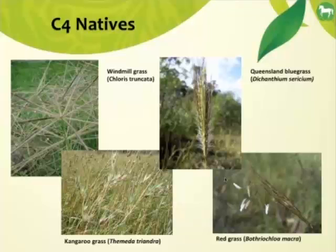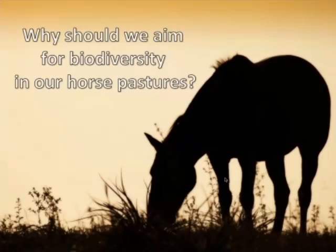So I don't necessarily think that only natives is the answer, particularly on small acreage, or if you're managing horses in a very intensive way. If you have a lot of acreage and you can rotate horses more often, or you have more cells, then yes, absolutely, it is possible to keep horses purely on native pastures. And this really highlights why we should aim for biodiversity in our horse pastures. So, did I answer that question on native grasses?